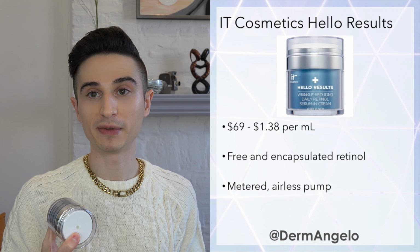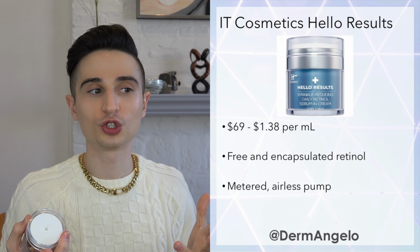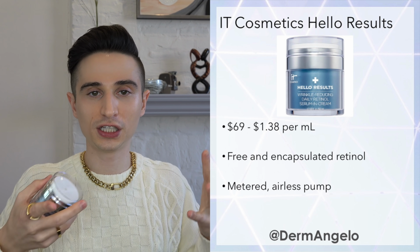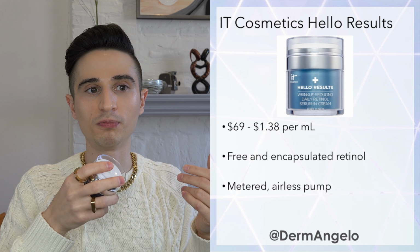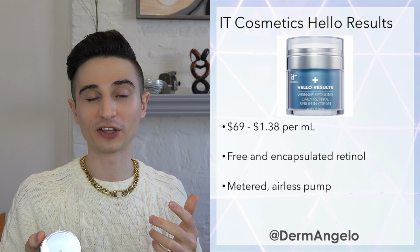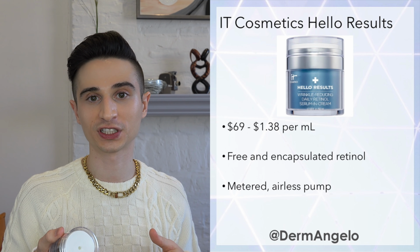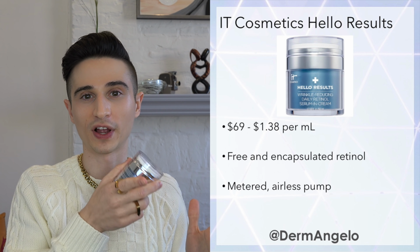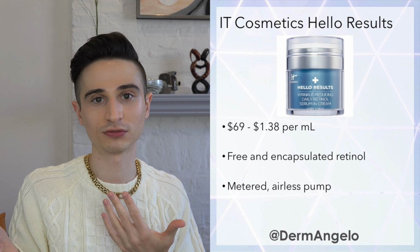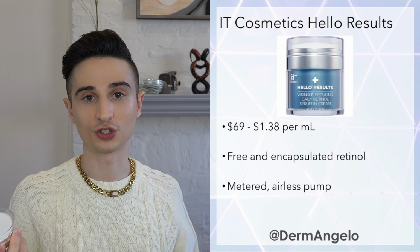It includes a mix of both free and encapsulated retinol. That means you'll get some retinol that's immediately going into action on the skin, while more retinol is kind of released over time. They've also included niacinamide in the formulation, which will help to reinforce barrier function and is a good companion to retinol for hyperpigmentation, and other vitamins like B5, which will help hydrate and soothe the skin.